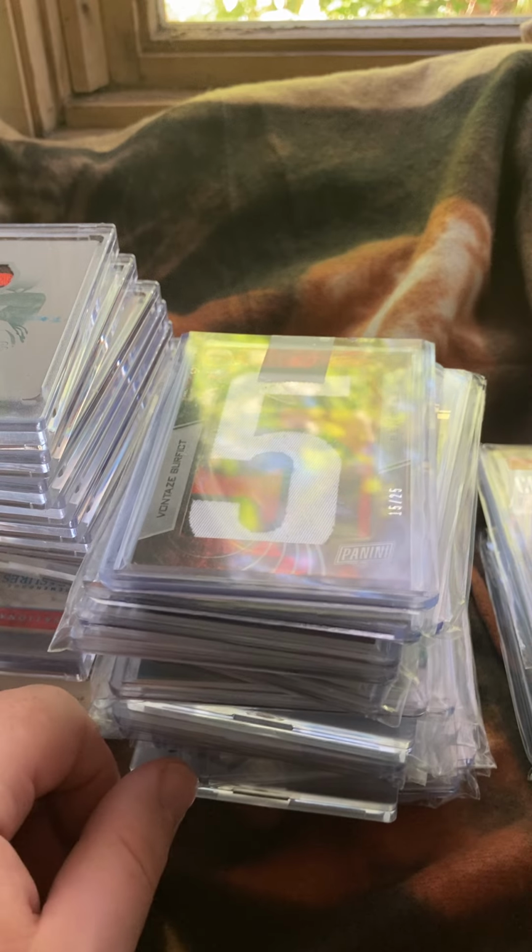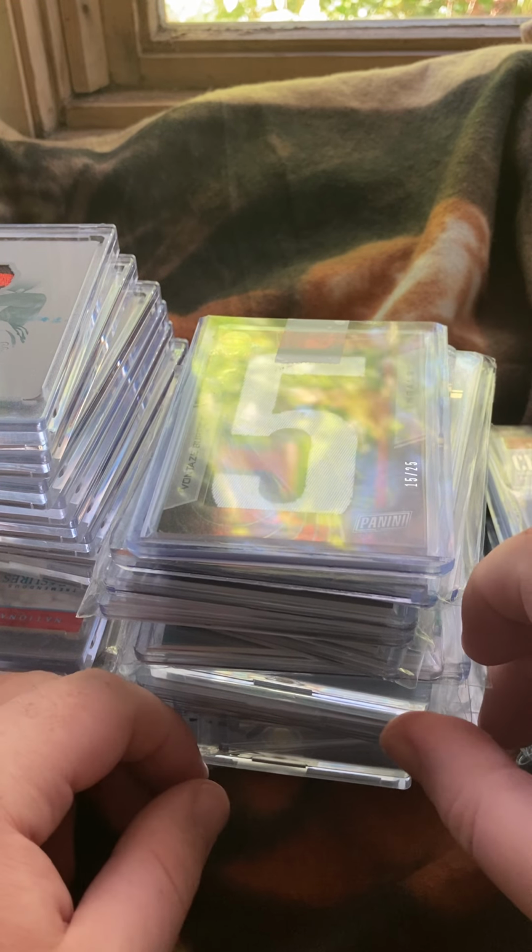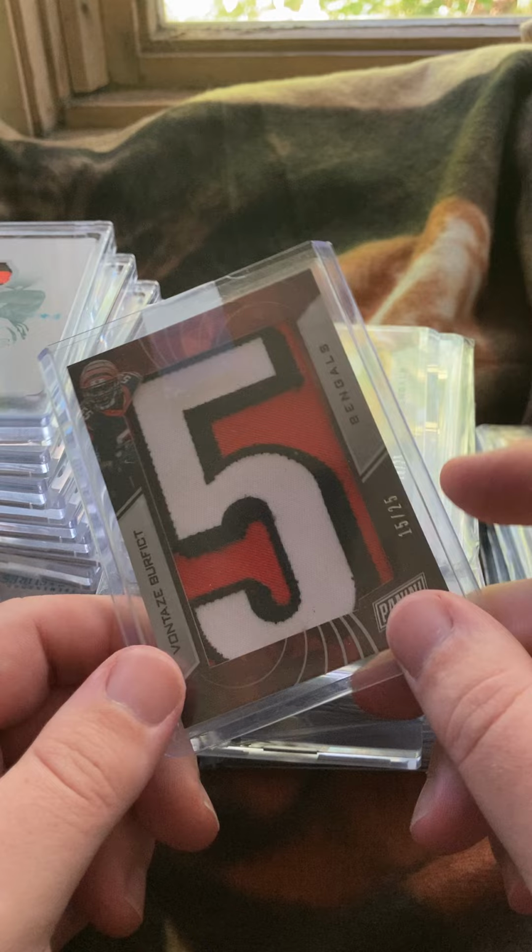So, let's dig into it. This is all just kind of a jumble of stuff here, so we're just going to start with what I've got on top.